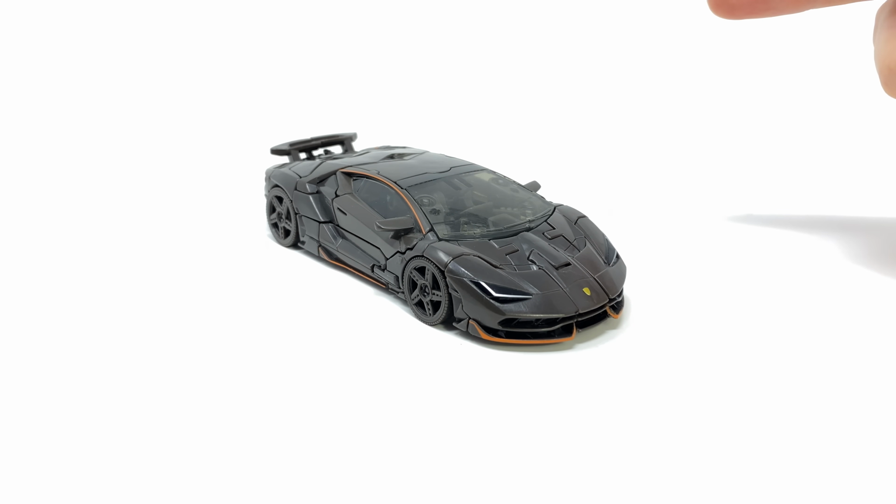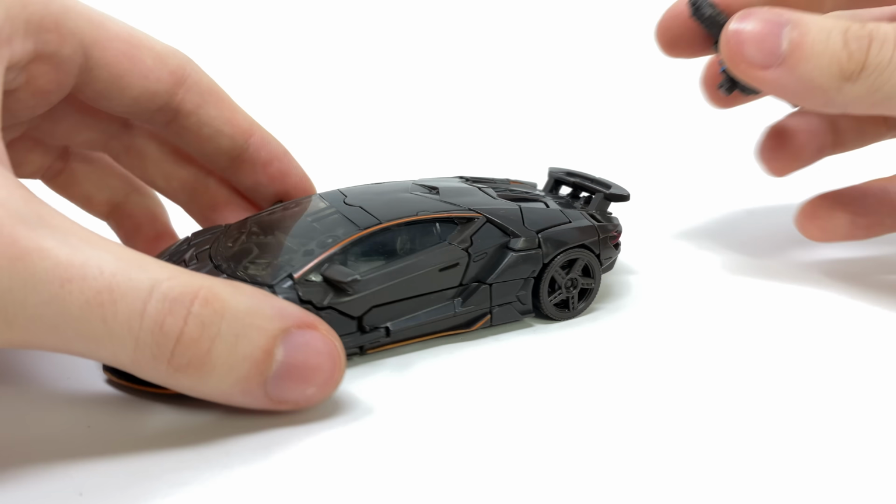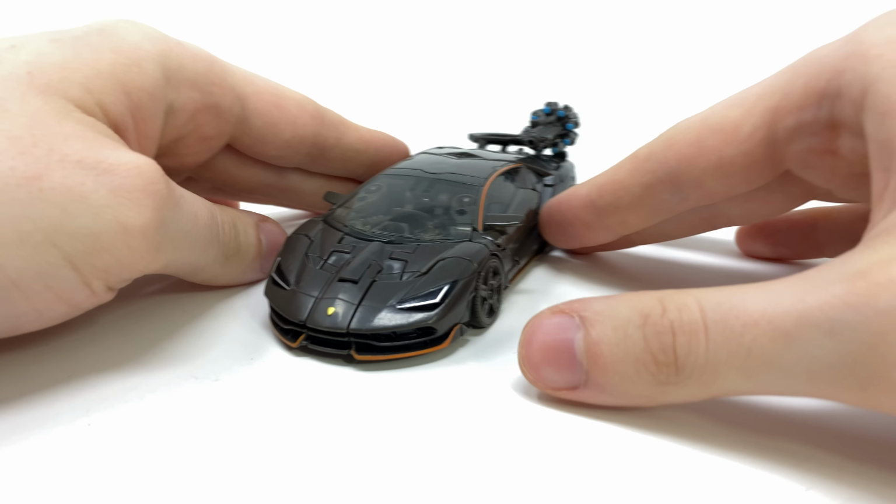Now in regards to weapon storage, we can take the stop the time gun and peg it into this slot that we have here at the back. So that's a pretty cool look. I don't think that looks too bad at all.